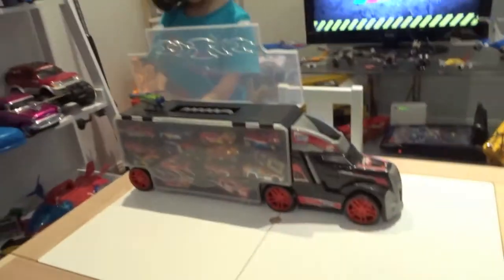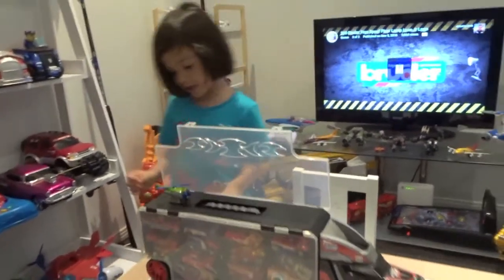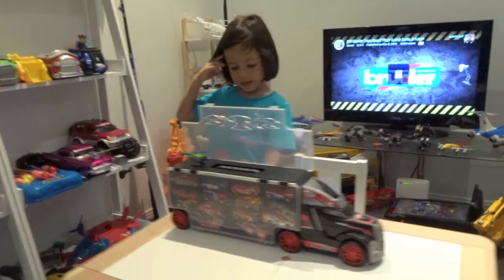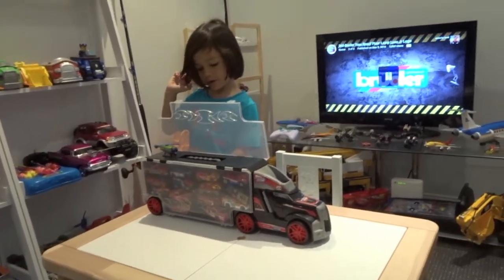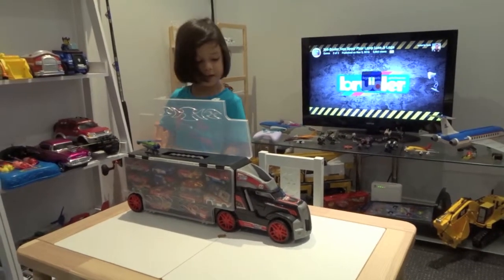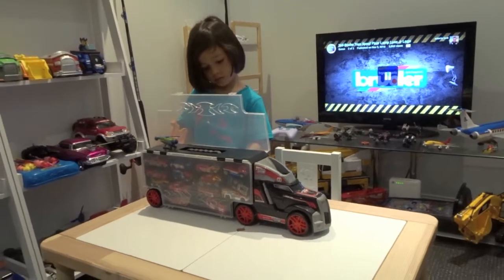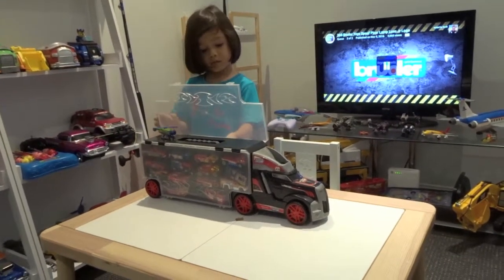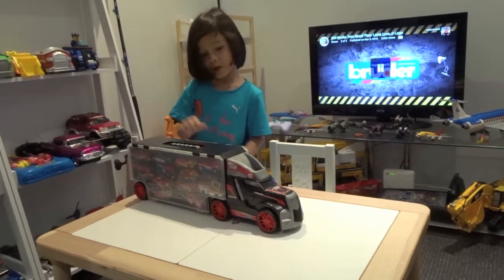Okay. So you want to tell everyone about it? This truck is a blue car carrier. And what color is it? Red. And turn it around, show everyone how the cars go inside. Turn it around and then open the door so we can see it on this side.